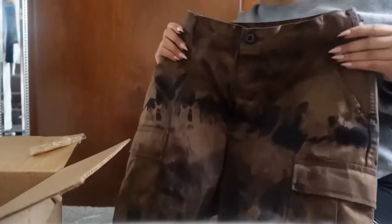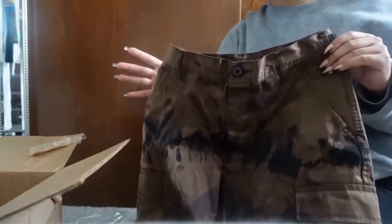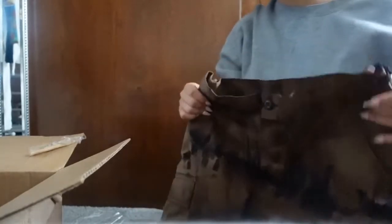And I just really like this color. And especially anything that looks brown is really what I've been leaning towards with wearing. I like chocolate, like the mocha colors this season. I'm really into it. So I really wanted these pants.